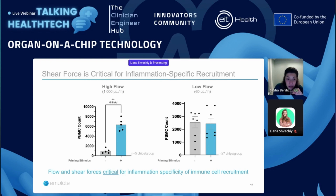However, having the high flow was much more selective for the attachment and increased it 6.5-fold as compared to the control. Again, the priming stimulus was inflaming the endothelial cells, the blood vessel compartment. This makes sense because you need a much stronger interaction between the immune cell and the endothelial cell for this cell to really retain, while those with much less strong attachment are just flushed. That's why this is much more selective and much more representative of human physiology.